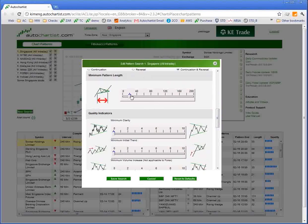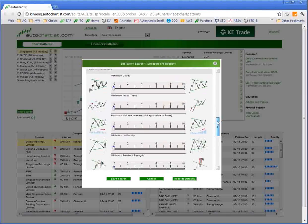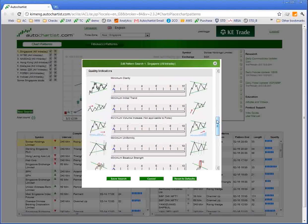Minimum pattern length can be set. It makes perfect common sense for a trader to know that patterns that form over a longer time period are actually better patterns. They tend to be more successful, and it shows in our statistics as well. And here we're getting to the quality indicators. Now Thomas, for you'll be able to get a nice picture that explains what each of the quality indicators mean. So let me go through them from the top quickly.